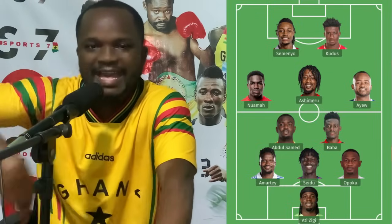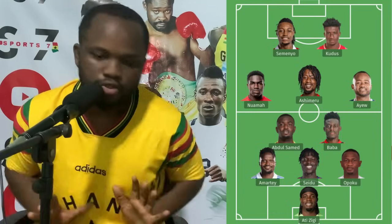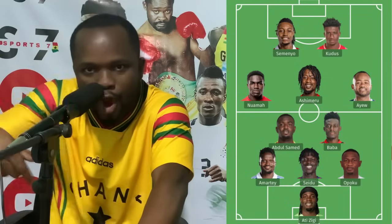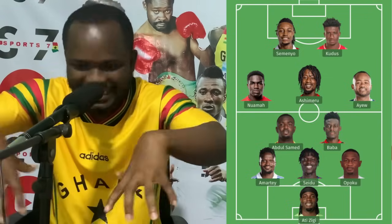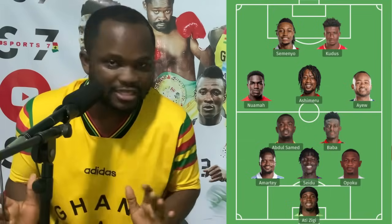4 attackers. And then the number 10, Majid Ashimeru, will also join the attack, making how many? 5 attackers. That is how you score more goals. So when you have about 3 or 4 attackers in and around the 18-yard box of your opponent, you are obviously going to score goals.